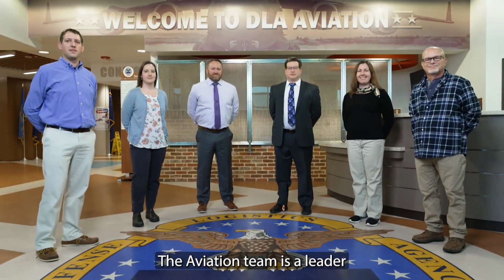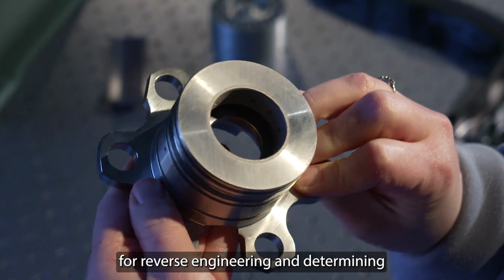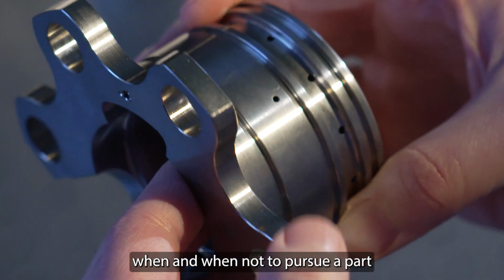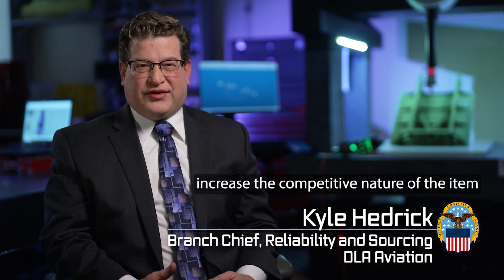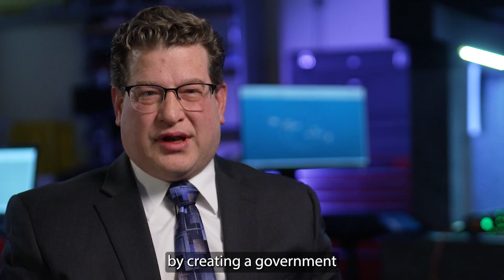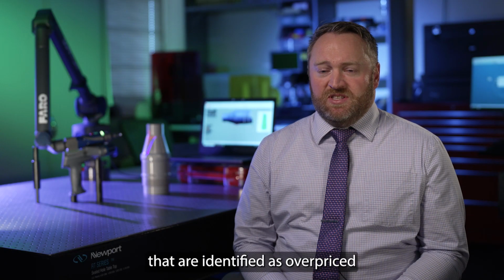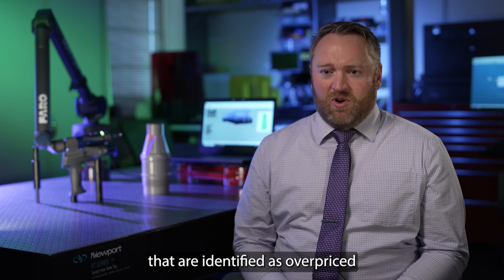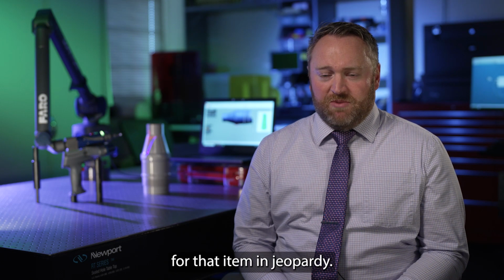The aviation team is a leader in setting the government standards for reverse engineering and determining when and when not to pursue a part for replication. When it comes to reverse engineering, we consider whether or not we can actually increase the competitive nature of the item by creating a government-owned data rights package. We're typically seeking items that are identified as overpriced or have diminishing sources, leaving the supply chain for that item in jeopardy.